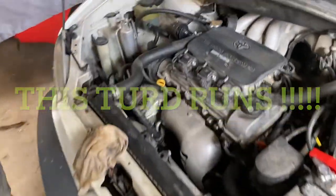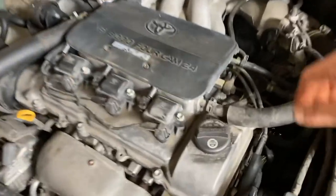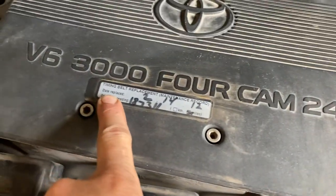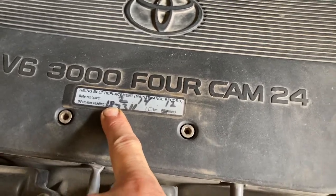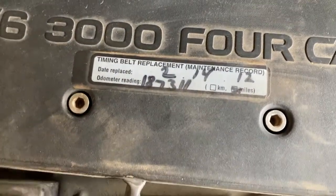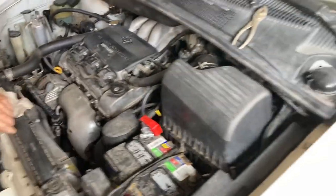Are we running in all 6? Oh yeah, we're running in all 6. Oh, they did something here. Timing belt alignment record. Oh, they put a timing belt in it at 187. It's got a new timing belt. It's a driver. Nice. Dude, it's got a new timing belt. You know how hard that is? Let's drive it. Let's drive this turd.